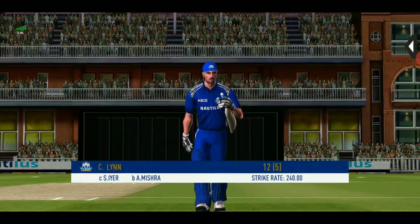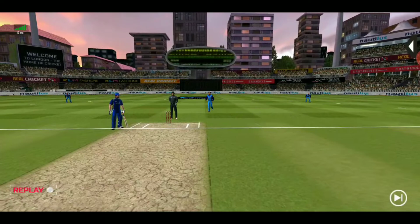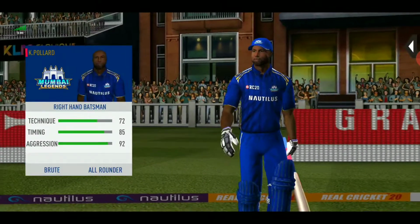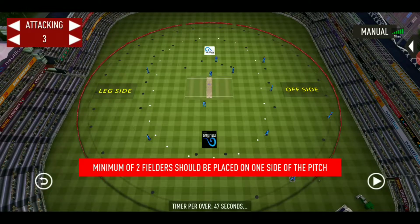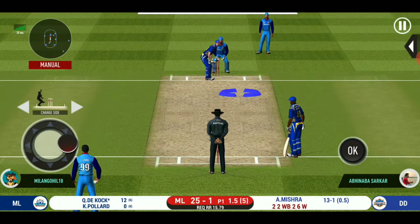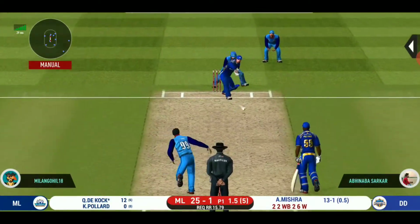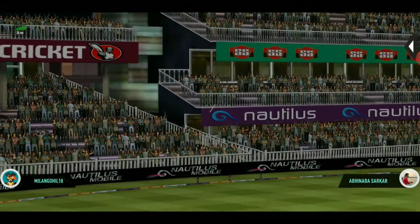Edge and taken. A brilliant piece of bowling. It took the edge and flew away to the fielder. In the air, this is six. It's a magnificent strike.